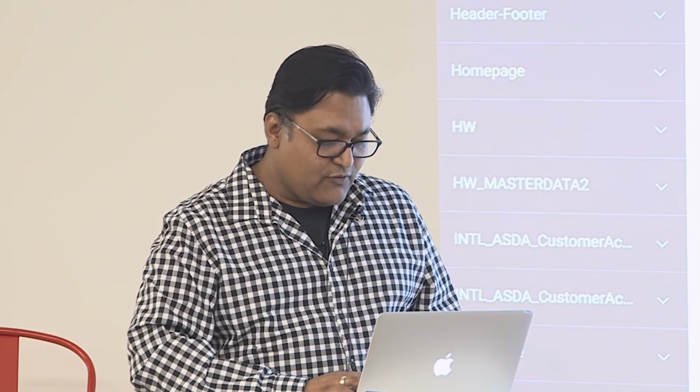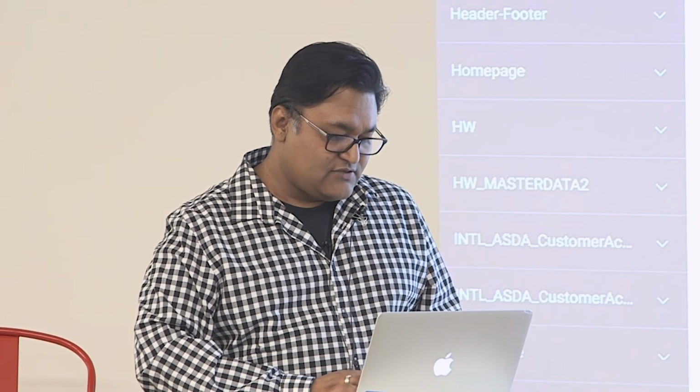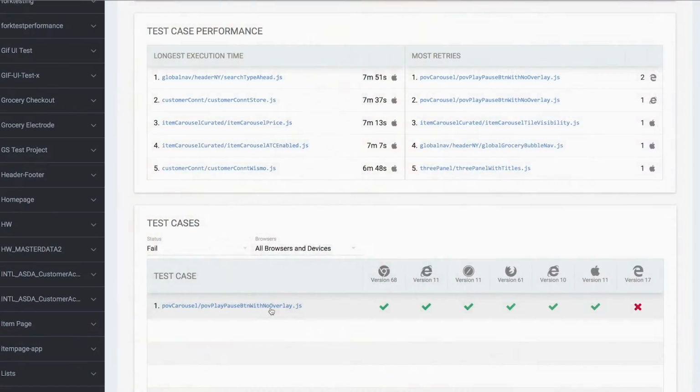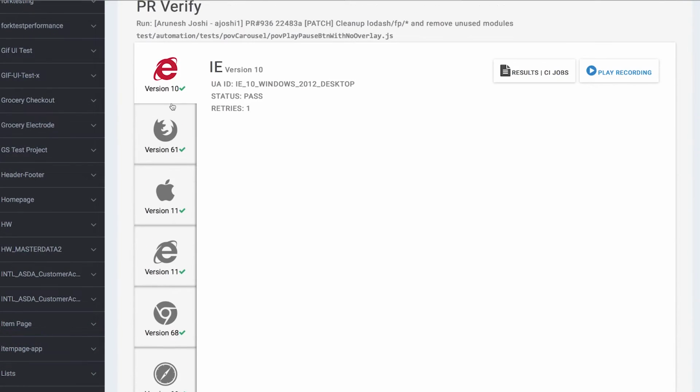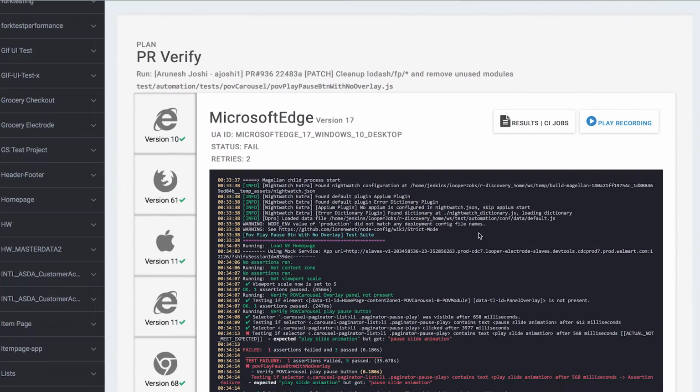If you want to see what happened over here, you click on this. We are showing this information: it worked on all these browsers, but it failed on Edge 17. This is the CI log from our Jenkins, what happened. You can quickly see that over here. And you can also play the recording. You click on that, and it directly takes you to the Sauce Labs video where this test ran.